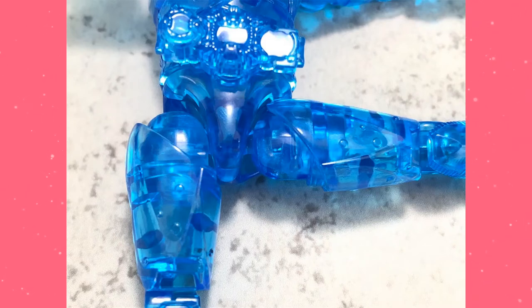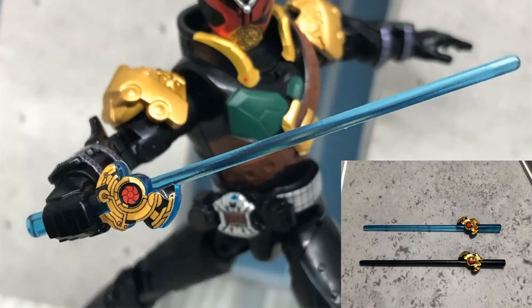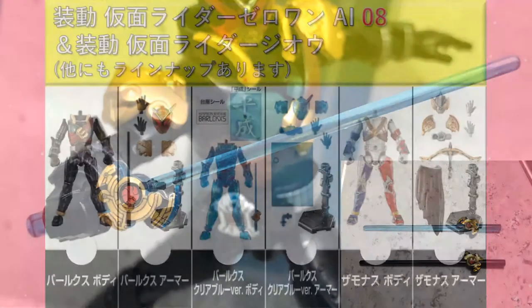Another thing to note about slots and stuff. Oh, right, this comes with a clear lightsaber Revolcane version of this weapon, so you could have it lit up. I don't know why there is a fully black version now if this one exists, but cool, I guess. If you're buying Barlux alone, then you can have just the regular stick if you're not buying the clear transparent version, but whatever. Anyways, like I said, that's not all we need to talk about here.